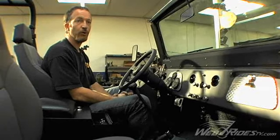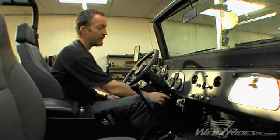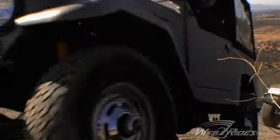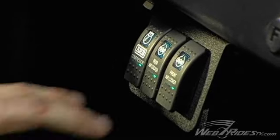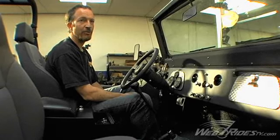So around town, your road manners are just like any other vehicle. But when you need to be locked, you simply engage the compressor, flip the switches to lock the differentials, and you're ready for action. When you're done on the trail, simply disengage them on the fly or at a stop, and you're back on the highway, no problem.